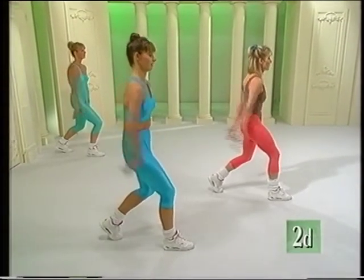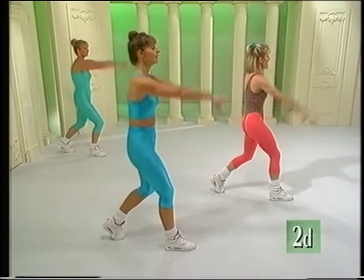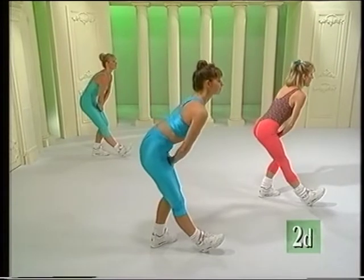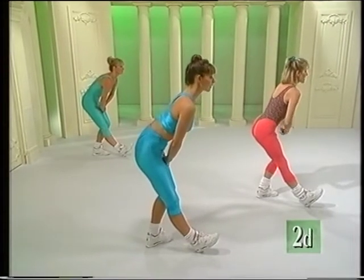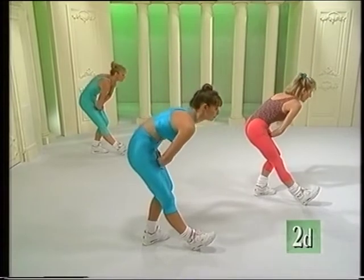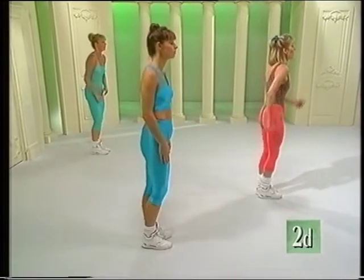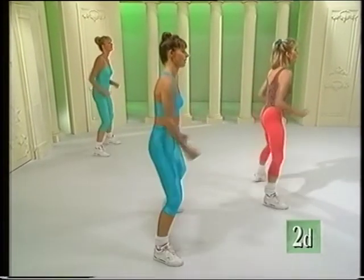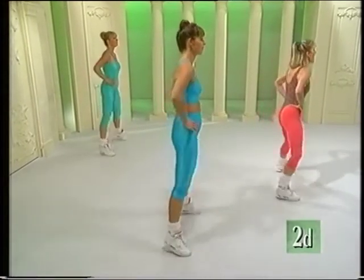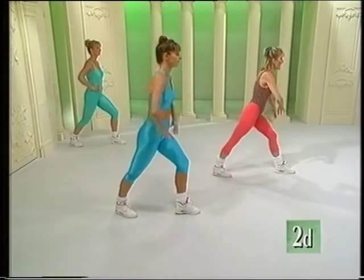Good. Add the arm, hip flex and stretch. Into hamstring stretch, transfer weight, flex the front foot, take the weight forward, upper body is erect. Good. Trap, roll up, round the back, march it out to wide position. Ready for step touch to the right. Here we go. Step touch. Feet behind. Good. Hold it down.